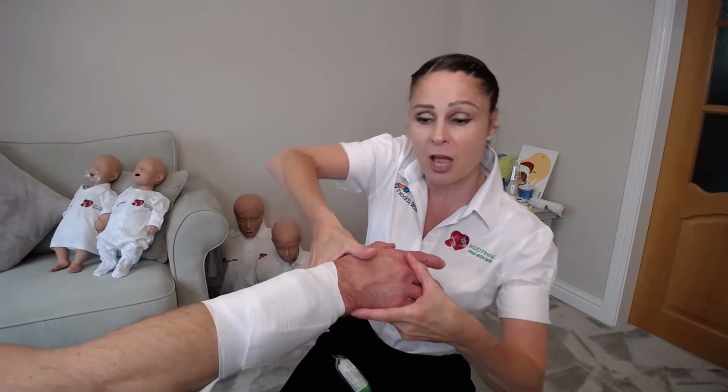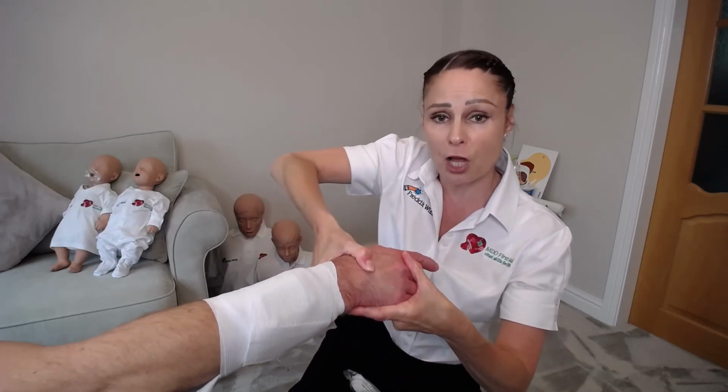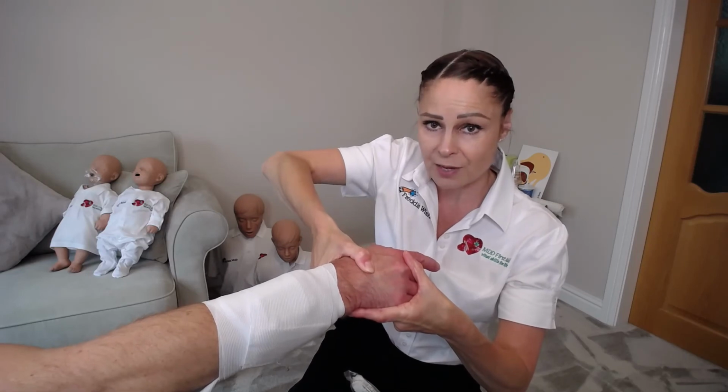So apply pressure by pressing down firmly for about 4 seconds and then release. The colour will initially go quite white, but what you want to see is the colour coming back within about 2 to 3 seconds, which it has. If it remains white, you need to loosen the dressing off to improve circulation.